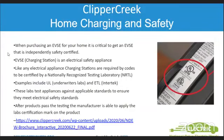And they also test them for construction to make sure that they're made of the appropriate materials, where if something does go wrong, you're not going to have a catastrophic event. So it's really important that you make sure that the product that you're getting is safety certified. And unfortunately, there are a lot of products out there that are available through mostly online retailers and third-party marketplaces. But some of these third-party marketplaces have pretty powerful brand names behind them, like Amazon, Walmart, and things like this, where the products can appear to be legitimate, but they're actually not. So this nationally recognized testing laboratory safety certification is really important.